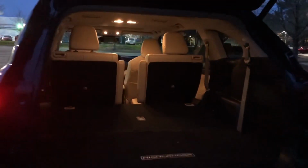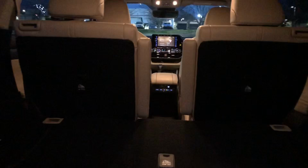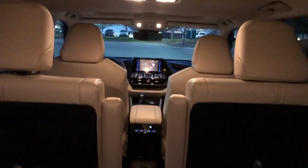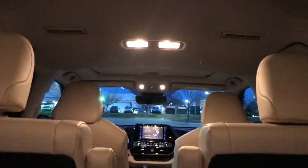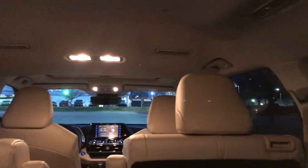I'm gonna look inside. You'll see the 3rd row seating is down, 2nd row captain's chairs are up, and then we can see the interior lighting. It's also right up here in the 3rd row as well. And then look where our air vents are. They give air to the 3rd row and the 2nd row. It's right above your head or just a little bit in front.